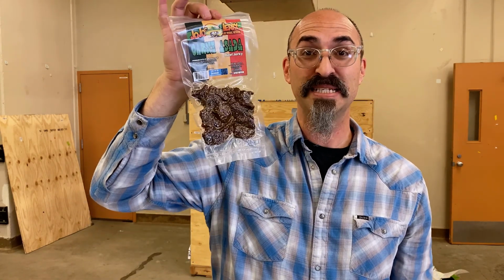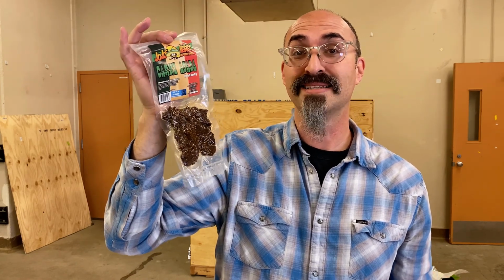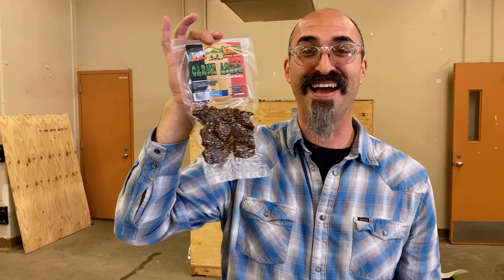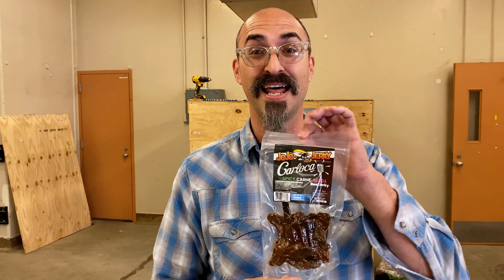carne asada beef jerky. You know, I don't eat a lot of meat, but I think I'm gonna have to eat this one. Oh, sriracha bacon, bacon jerky. I guess the other one was bacon jerky. Oh man. Carloca spicy carne asada beef jerky. So I'm gonna have to eat that.